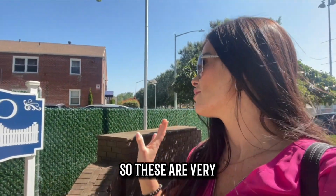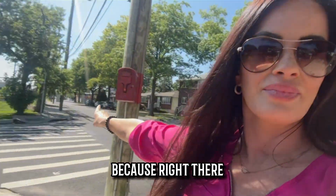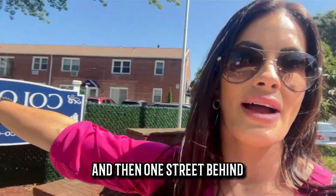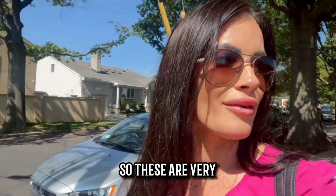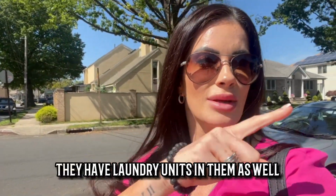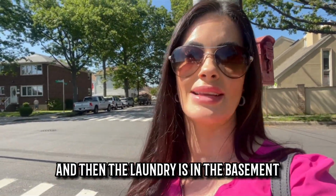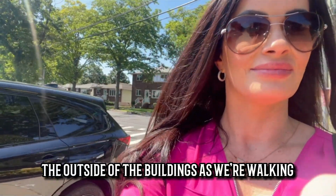So these are very, very desirable, especially in Dongan Hills, because right there, one street up is Highland Boulevard. And then one street behind, maybe 2 streets behind, is the train station. So these are very, very desirable. They are 2-level units. They have laundry units in them as well. So you'll either get the first floor or the second floor, and then the laundry is in the basement. I will walk you around and show you the outside of the buildings.